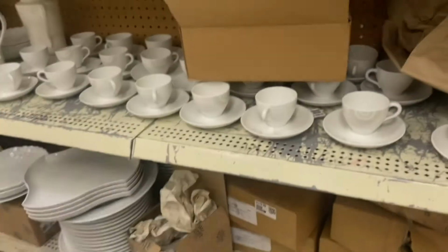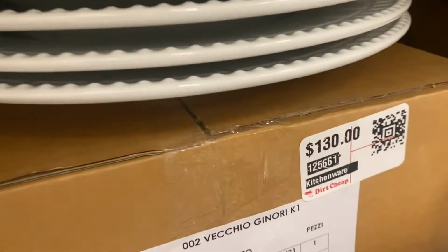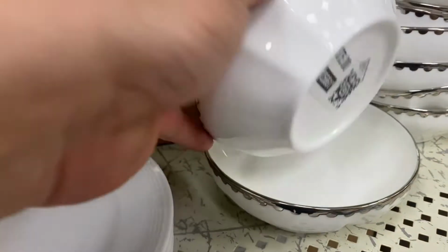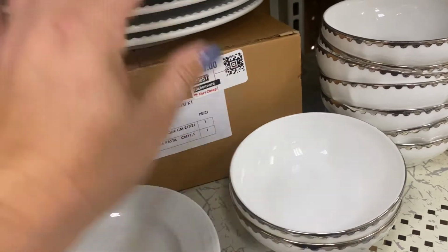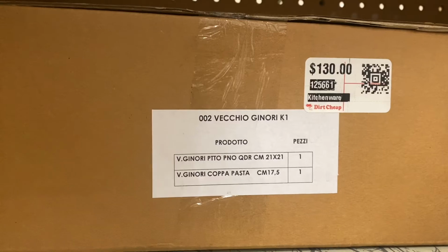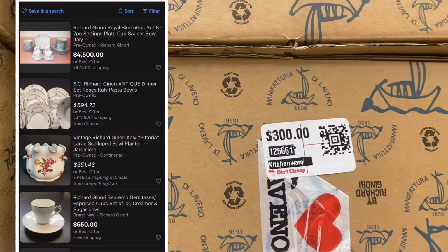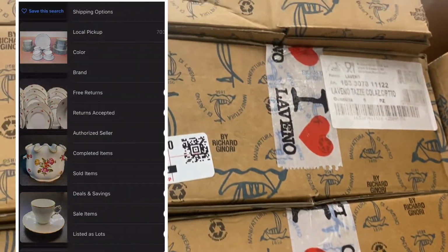The best items really were some bowls and some plates. So you can see the bowls and plates coming up. Those are the silver rimmed ones. Really weren't that great. These plates, however, I did end up getting. Those had a pretty good sold history. A lot of them were still in the box. You can see when I started to do the research how it all played out for me.